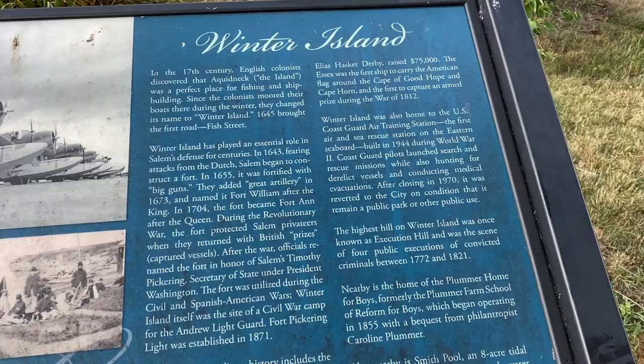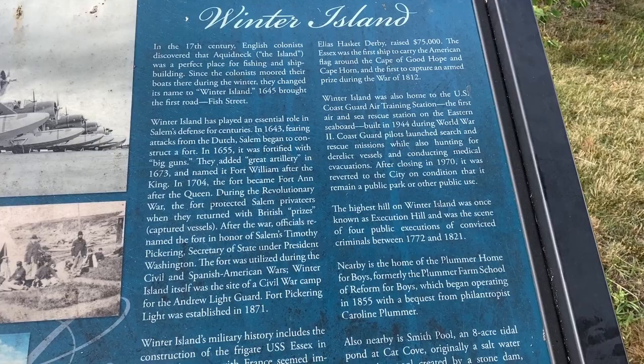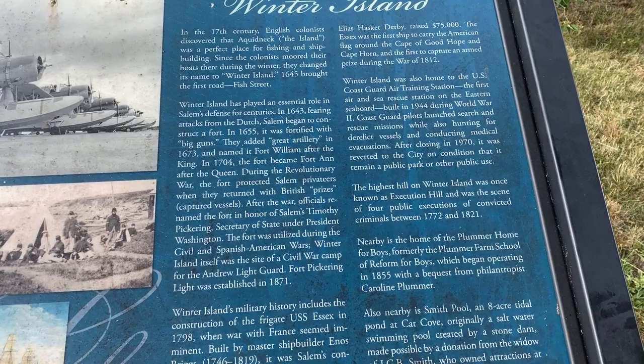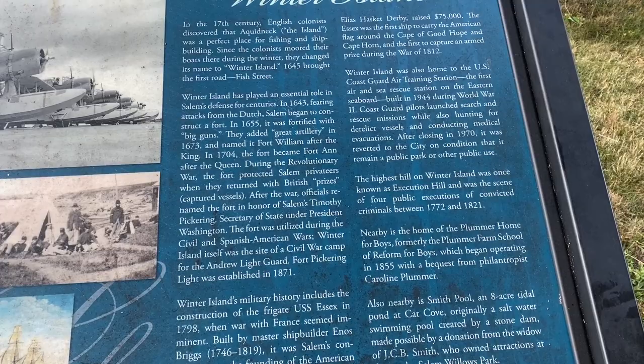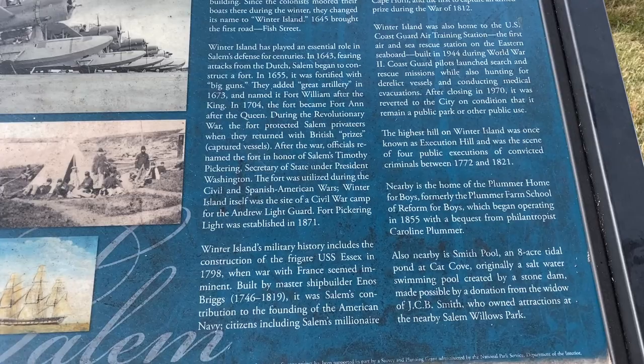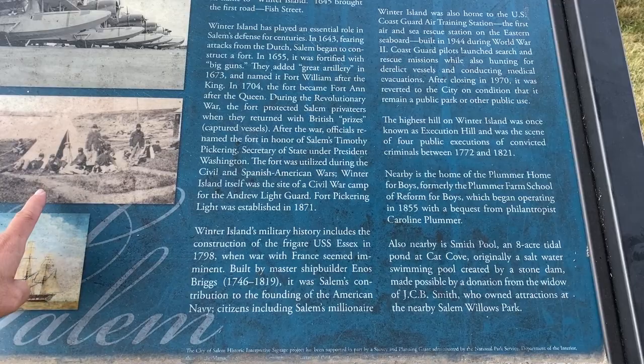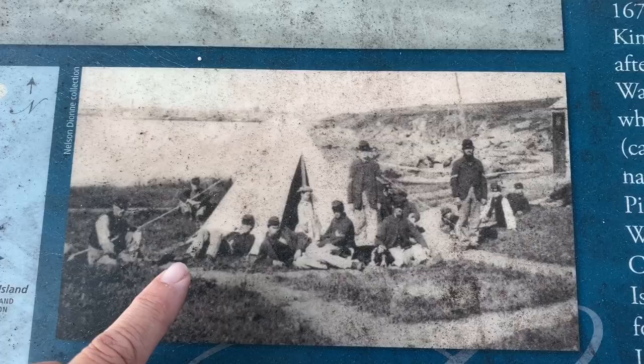Salem first built a defense here, it looks like in 1643, fearing attacks from the Dutch. And then from that point on, they added artillery in 1673. It had different names: Fort William, Fort Anne, many different names. It was utilized during the Civil and Spanish-American Wars, and it was a Civil War camp for the Andrew Light Guard. Fort Pickering Light was established in 1871. They have an old photograph here. That's fantastic. Yeah, it's pretty cool.